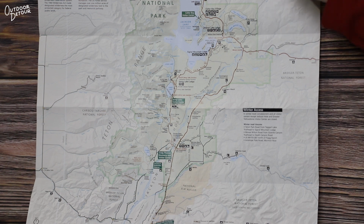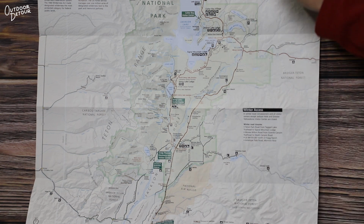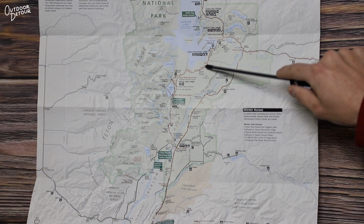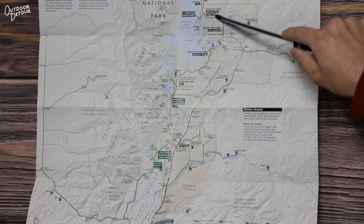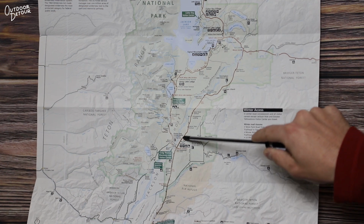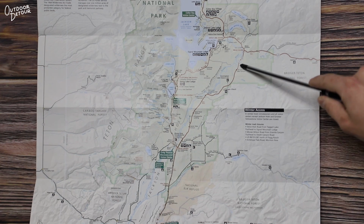So that's one thing you should know anytime you visit, that Yellowstone neighbors it to the north. You see there's really only two main highways in the park. This one goes right through the park, this is Teton Park Road right here. And the other main road is this one that runs parallel to it on the outskirts. That's Highway, I think, 191.